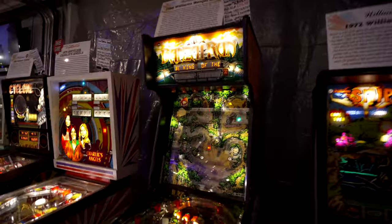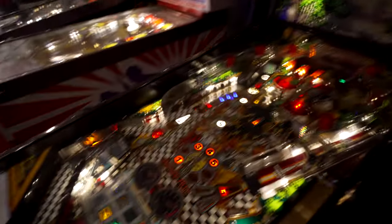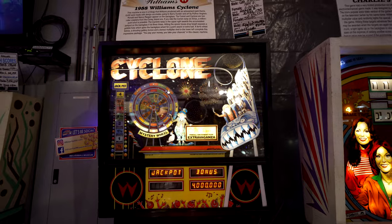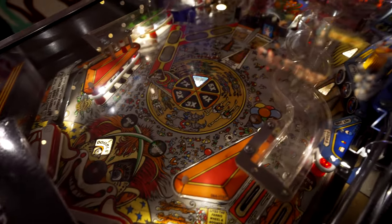And I forgot something. This entire thing here, I had to look it up because it always bothers me. I need to learn things and not forget them when I hit record. This whole thing is called a back box. So the game extends for Banzai Run up into the back box. There we go. So they actually have a machine just about the cyclone, like the Coney Island Cyclone. This is all about Coney Island, huh? That is so cool.